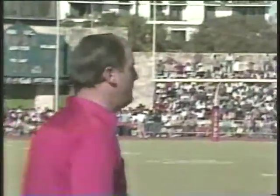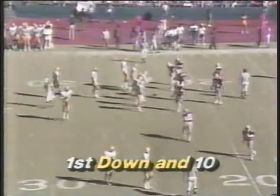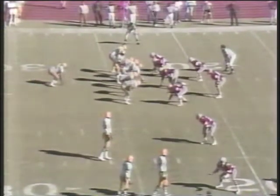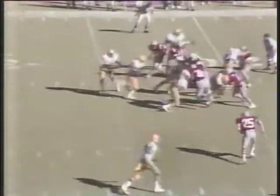John, you know, one thing we haven't seen so far is just a lot of pressure on quarterback Odom, and I think that's something Judson's going to have to come up with. One of the keys we talked about at the top of the broadcast is they definitely have to put pressure on Odom. It has not been there thus far. First and 10 from the Judson 23.